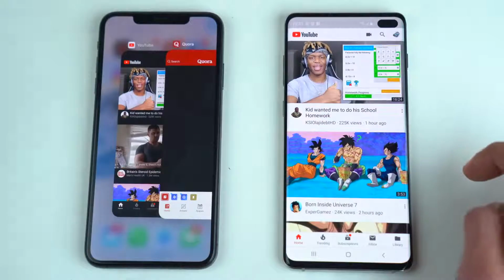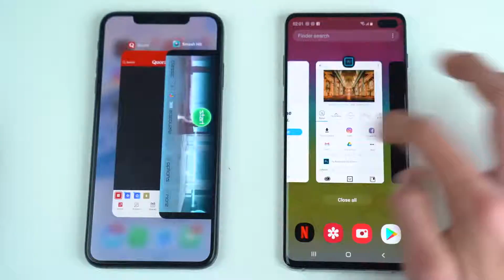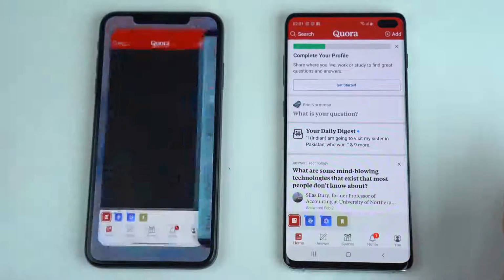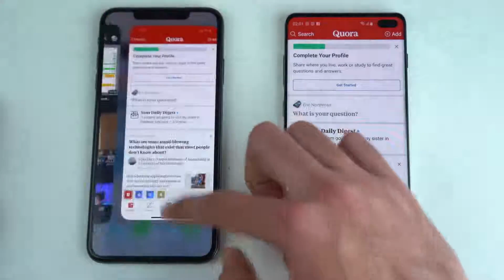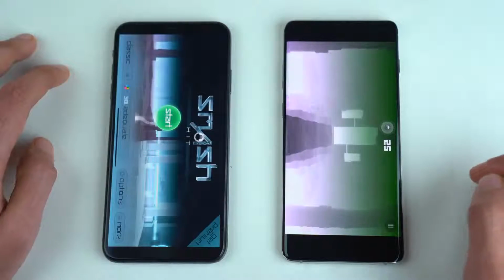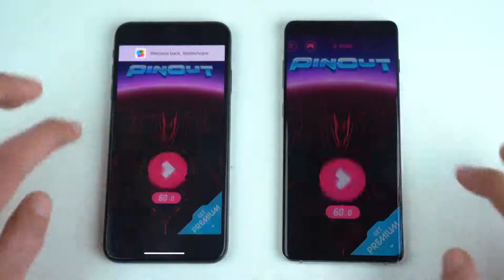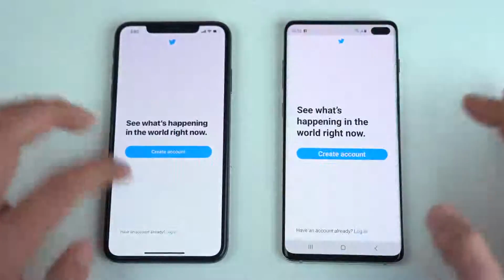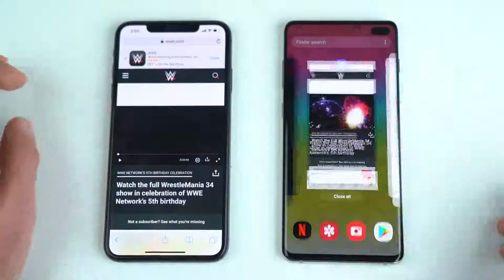Let's go down to YouTube. That is still there on both phones. So the iPhone is now finally showing us some signs of the RAM management. Core is still there, and I think it's still here on the iPhone as well. Smash hit, it's kept in the memory by the S10 Plus. Same thing with the iPhone XS Max. Pin out, still there. Instagram, still there. Twitter, Photoshop Express. And we are back to the browser.